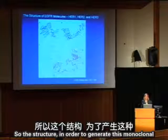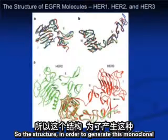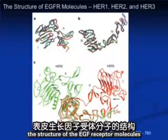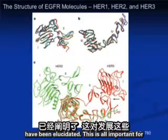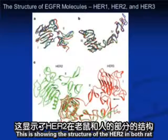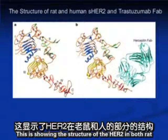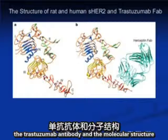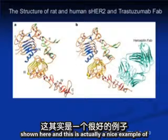So the structure, in order to generate this monoclonal antibody and to understand the protein, the structure of the EGF receptor molecules have been elucidated. This is all important for developing these targeted therapies. This is showing the structure of the HER2 in both rat and human and the similarities. And it also is showing the trastuzumab antibody and the molecular structure shown here.